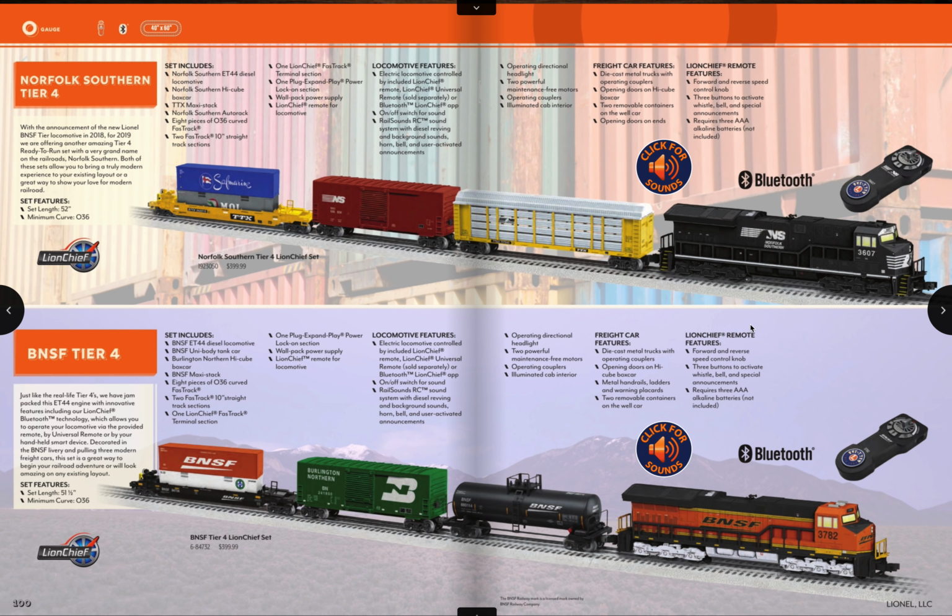Cool thing is, if you come look at these on the computer yourself or on your phone, you can click on these and listen to the sounds. So let's just get a little sound clip of this one real quick.